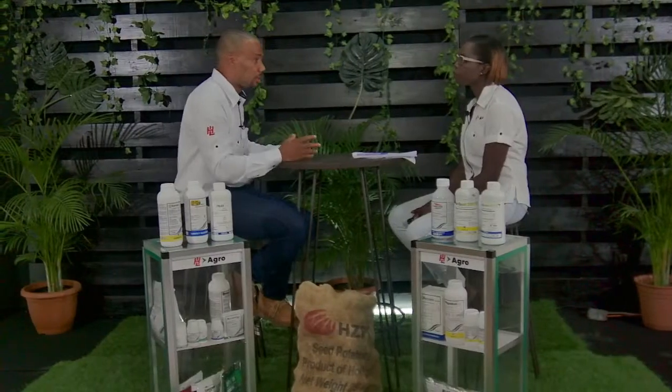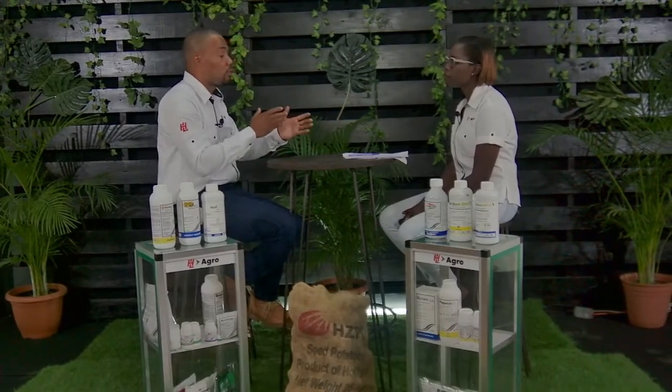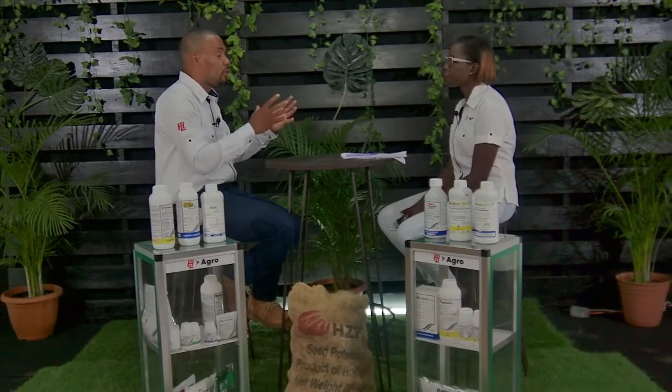So looking at the spectrum of diseases that actually affect potato production locally, we have a selection of products that are highly effective against these. One of those damaging diseases that is widespread is, of course, our Phytophthora. A product that is highly effective against that is our Ridomil, because Ridomil contains metalaxyl, which is highly effective in controlling water mold, and Phytophthora falls within the water mold group of microbes.